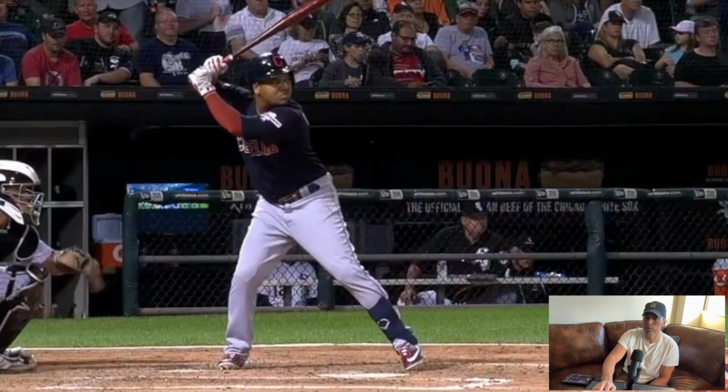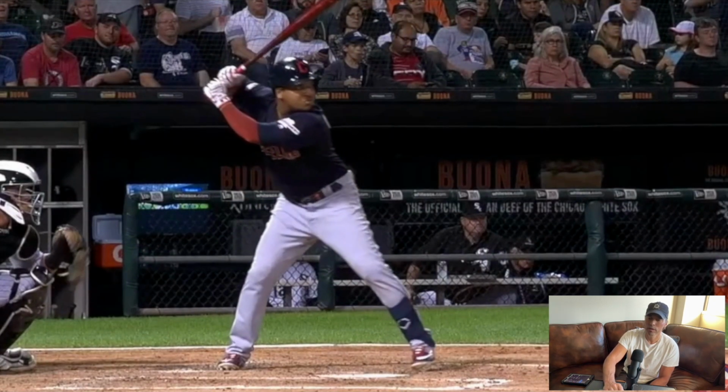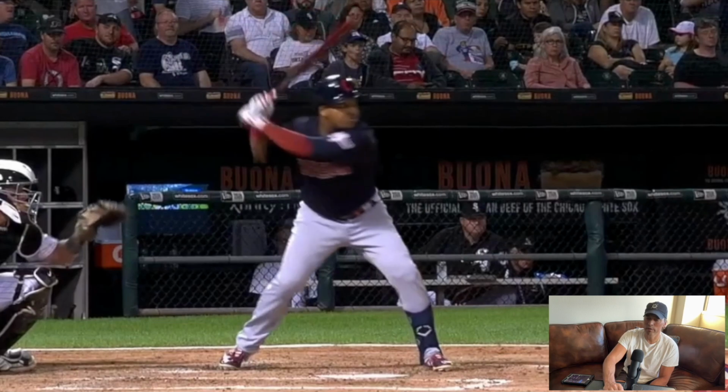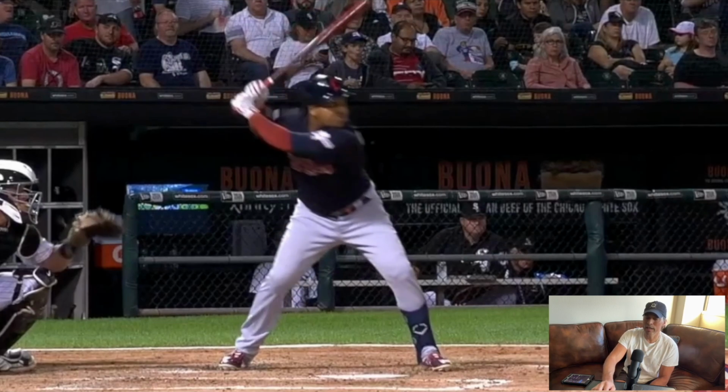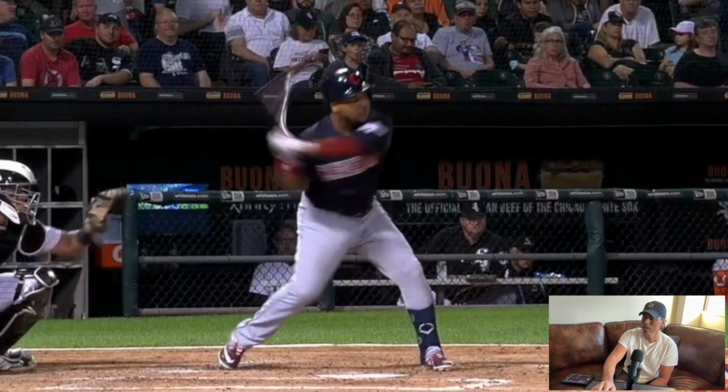And now we'll do some pros here. So you guys wanted Jose Ramirez. This is the only righty swing I have of him. And he really does get a lot of his weight onto his front side in both swings. Both swings look so similar in Ramirez.